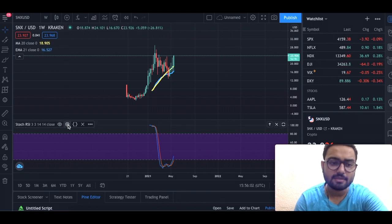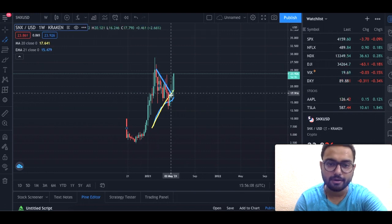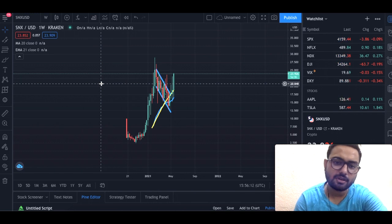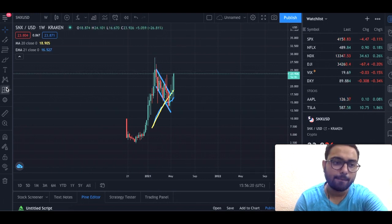Now, apart from this, there is something else that I would like to show you right here, and that is a bull flag that was getting formed here, as we can see, right? We were forming a bull flag right from the week of 8th of February on Synthetix, wherein we made our all-time high, and then we had a great correction of about, so let's take a quick measurement of this correction.